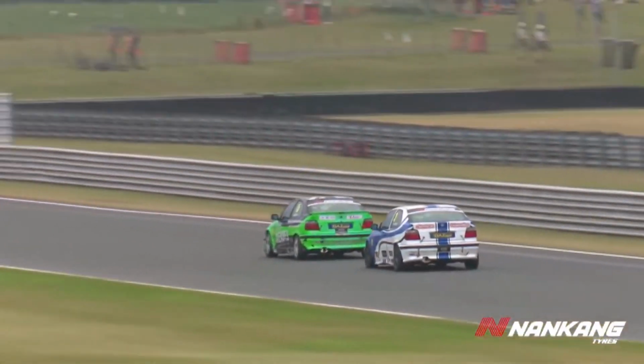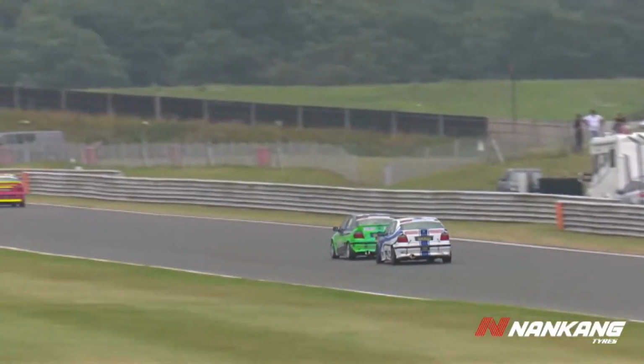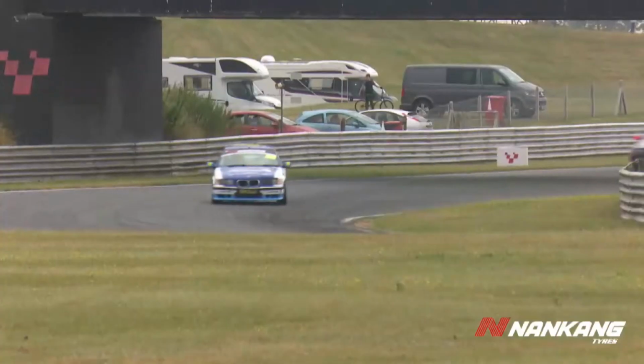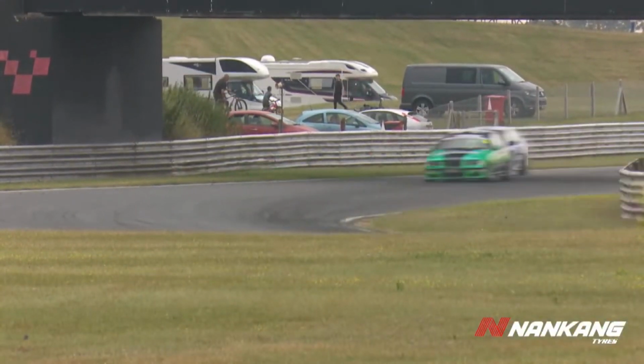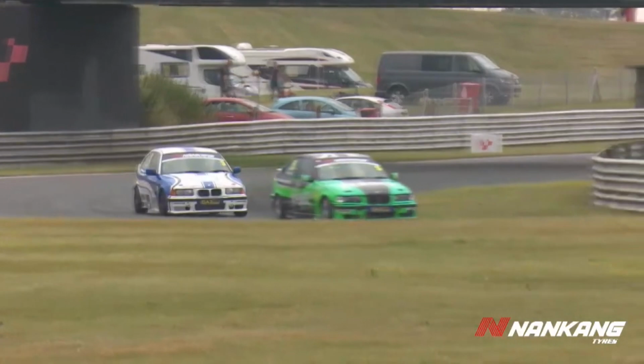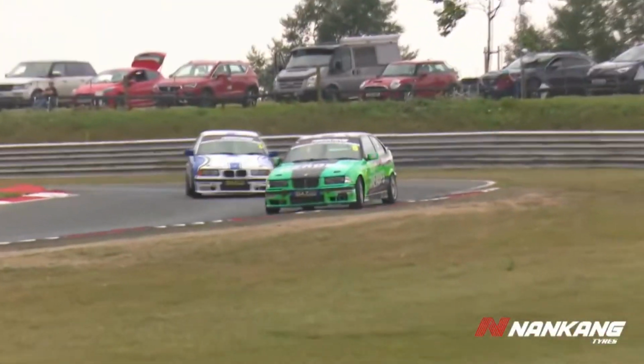These are quite boxy cars, these BMW compacts, so the hole in the air they punch is quite substantial by the looks of it. Which is good to see. So there goes 4th and 5th. Jones and Davis, 6th and 7th, now coming through. Paul Mcguire, let's see what he can do to try and catch up.